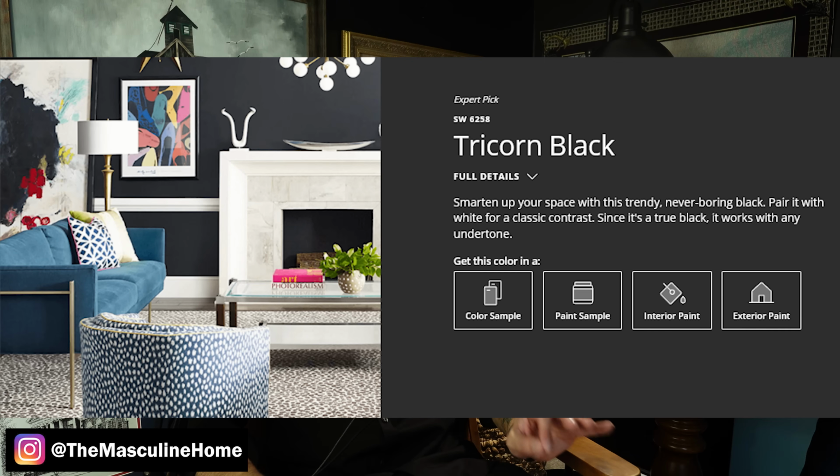The fifth color is Tricorn Black, and this is by Sherwin-Williams. Tricorn Black is the purest black that you can get. It has no warm or cool undertones. It's just a true deep black that makes a bold statement. This color is for those that want real definition and contrast. If Iron Ore is 80% committed to the dark and bold look, Tricorn Black is definitely 100% all in.